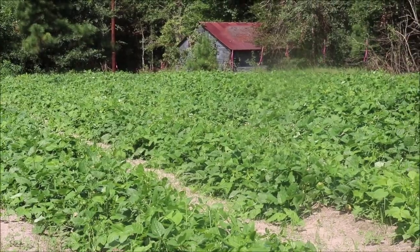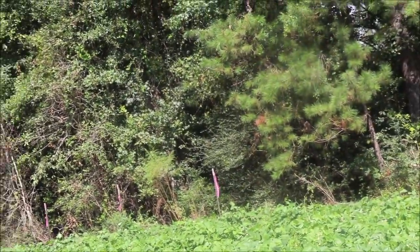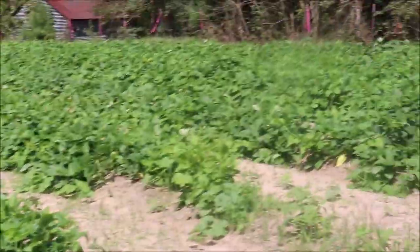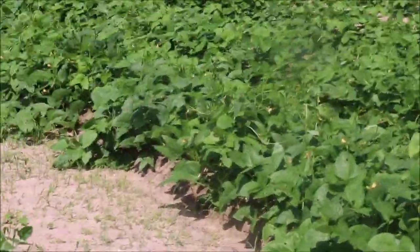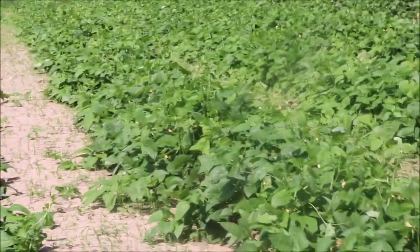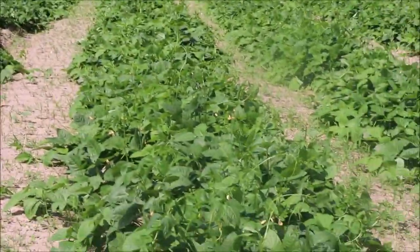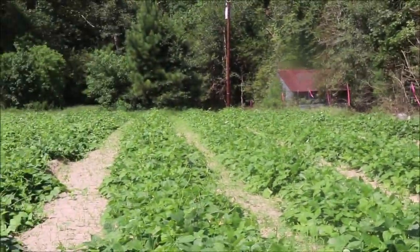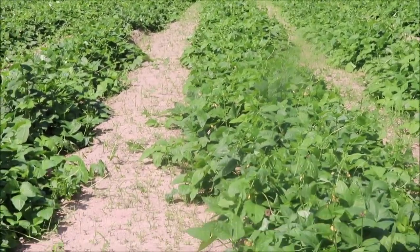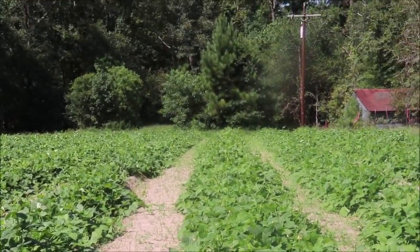How many rows? 1, 2, 3, 4, 5, 6, 7, 8, 9, 12 rows. And then lots of picking down here if the deer don't beat us to them. Oh, they're so big and green. We've had just enough rain to make them just look so pretty. Okay, I'll bring y'all in for an update when they have purple peas sticking up on them. That'll be a happy day.